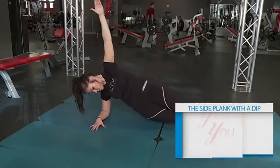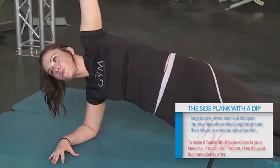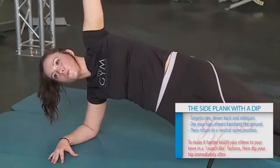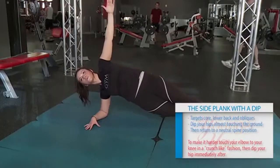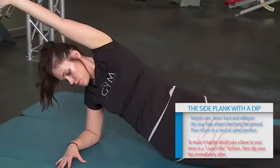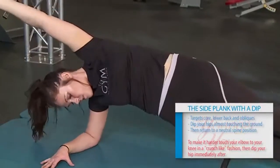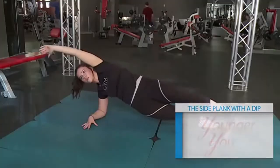This is called a side plank with a dip. This exercise targets the core, low back, and the obliques. For the easy version, you would dip your hips, almost touching the ground. Then return to a neutral spine position. For a harder version, you would touch your elbow to your knee in a crunching fashion, and then dip your hip immediately afterwards. Start with 3 sets of 10 to 20 reps.